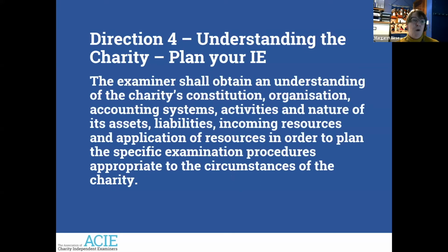So we've gone through some of those processes of planning your independent examination, the things that we're going to want to think about before we start. So you have to gain an understanding of the Constitution, the organisation, its accounting systems, the activities and the nature of its assets and liabilities, where it gets its incoming resources from, and what it spends its money on, in order to plan your independent examination. Are there any special circumstances or problems affecting the charity? It might be something else that you want to ask. You'll also want to review the charity's trustee meeting minutes in order to understand how involved the trustees have been in making decisions regarding finances, but have they been planning major events, fundraising, etc., and have those actually happened during the year, or are they happening in future years?